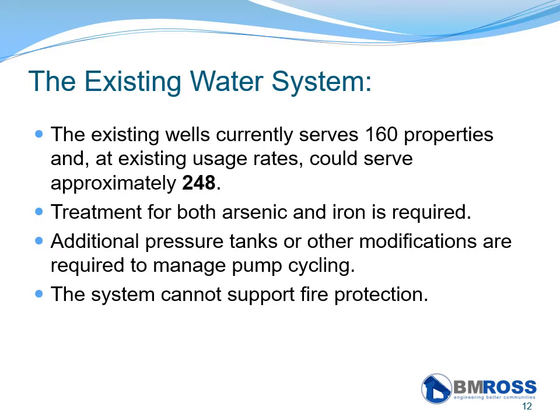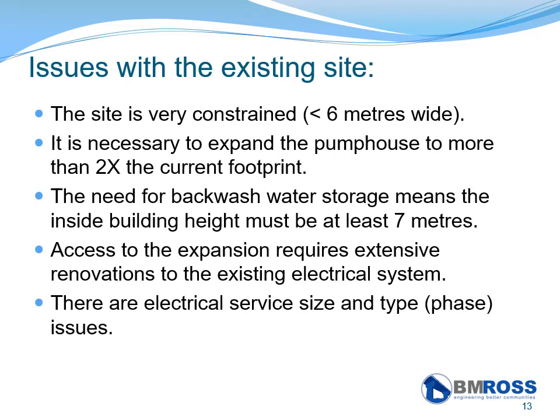We also know that the existing system does not support fire protection in any way. The capacities of the wells really do not provide a fire flow that would be useful to the fire department. So some of the issues, and I talked about them very briefly, is that the site is very constrained. It's less than 6 meters wide. It's not much wider than the actual pump house that's on there now.